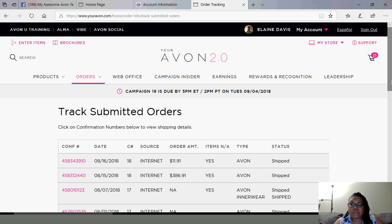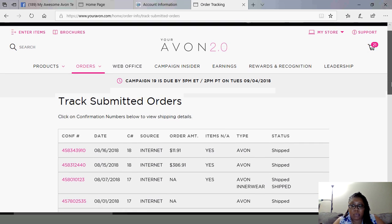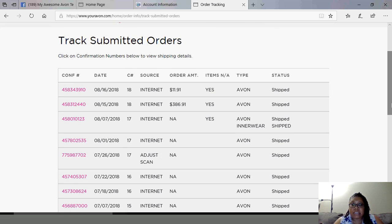Okay, so with track submitted orders, when you place your order, you'll receive an email from Avon that will let you know that they received your order. You'll get an email when your order has billed, and then when your order has shipped, you'll get an email. Now, I haven't seen an email for a shipped order since I switched over, so I'm not sure if that's something that will continue with the new Avon 2.0.